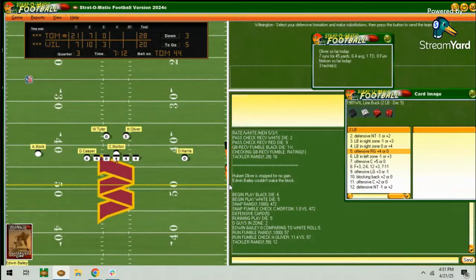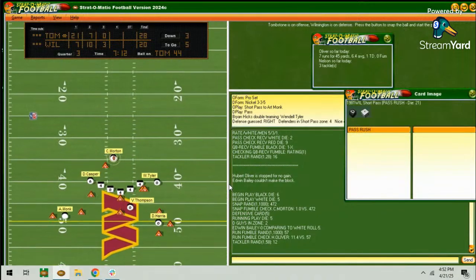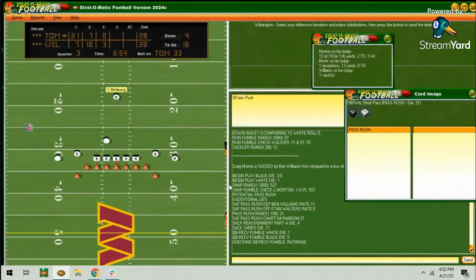And if they don't bring in Tim Wilson, and they won't, they'll use Tyler and Vince Thompson. And Wilmington still goes to the 3-3-5. They do not have perfect containment on line bucket off tackle runs. Here's short to Monk, and it's going to be a sack. Ben Williams gets home. And on 4th and 16, Birdsong out to punt.